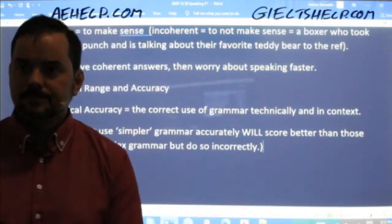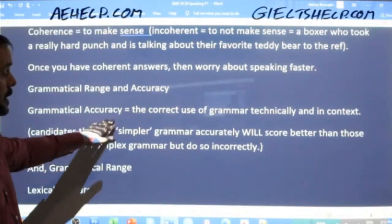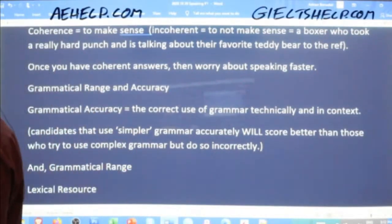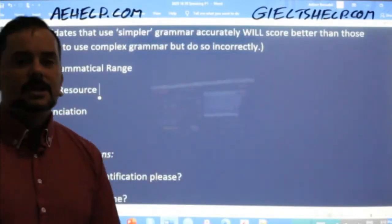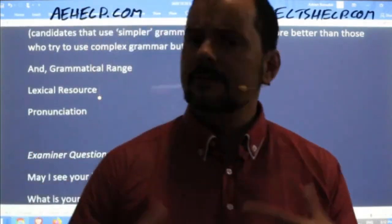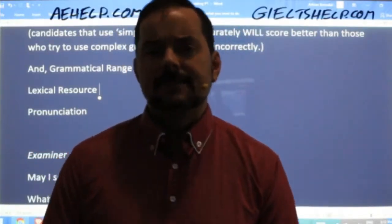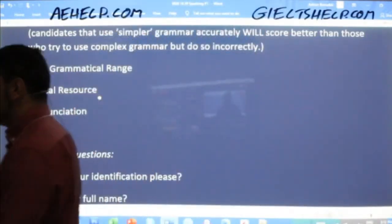Okay, so grammatical accuracy is really, really important. Which brings me to my next point, lexical resource. Okay. So lexical resource is another interesting one because a lot of students think that candidates have to use these really fancy words that are rare and that are used by professors and academics in order to get a high band score. But again, that's confusing, okay?